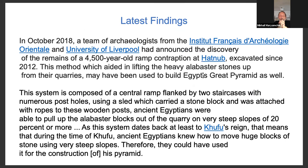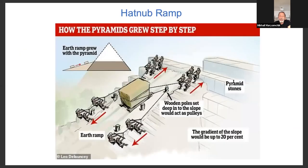As recently as 2018, a team of archaeologists from France and England found a ramp at the mining site Hatnub, which allowed them to come up with an idea that could really explain how ramps could have been used much more easily, because using this process, which will come up later, based on their discovery, would allow a slope of 20%. That's a huge difference and drastically reduces the volume and size of the ramps. We can go now to the next slide, which will very clearly show how this was done.